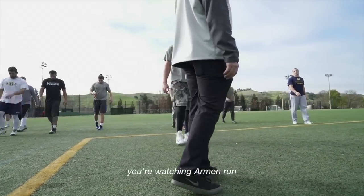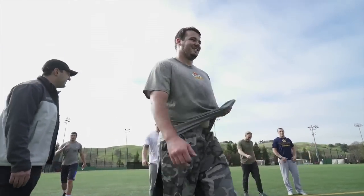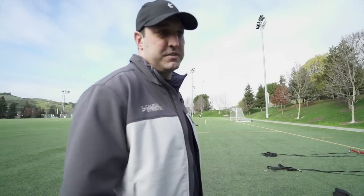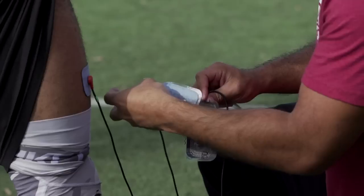You're watching Armen run. Compex unit that we use, there's a setting called potentiation, so trying to recruit high threshold motor units, so muscles that don't fire in the normal course of activity, we try and wake those up before we start our linear speed, and it's effective.